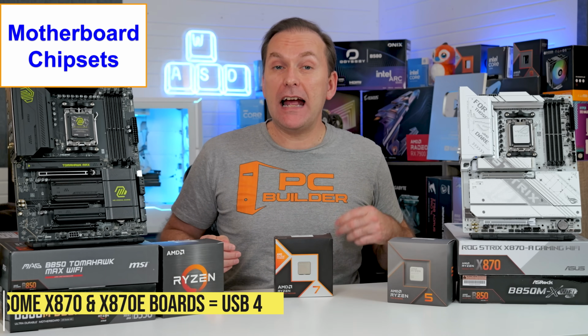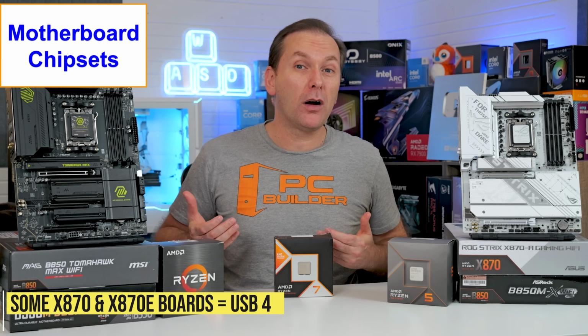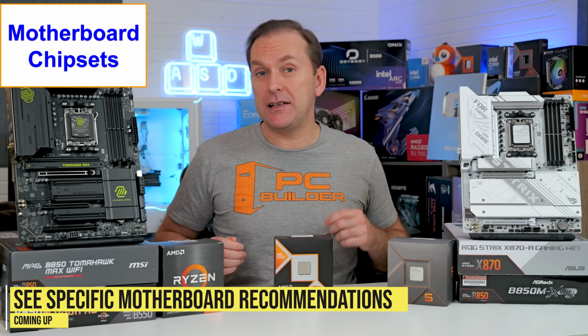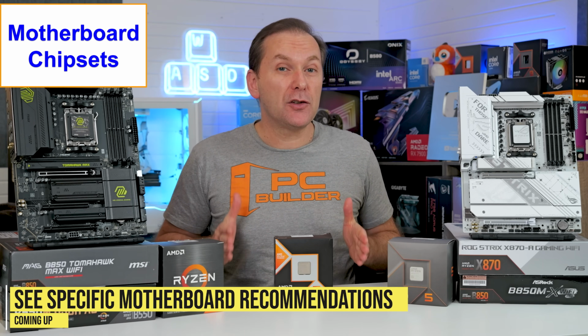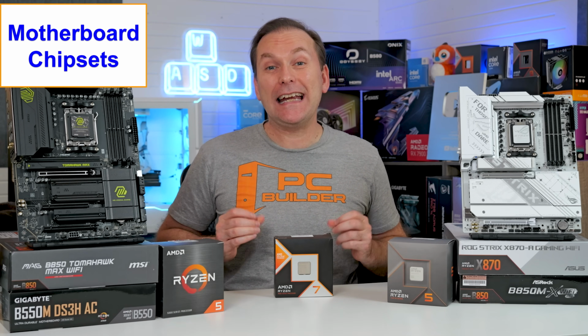The X870 and X870E motherboards, they also offer some niche features like USB 4. There are some cheaper cut-down X870 motherboards that are just not as good as some of the premium B850 motherboards, so make sure you know what you're getting and why.